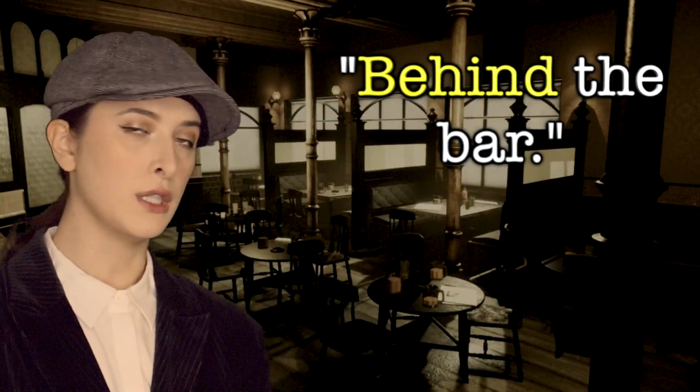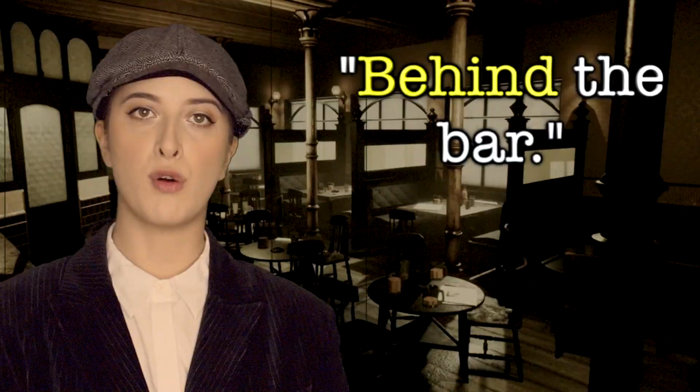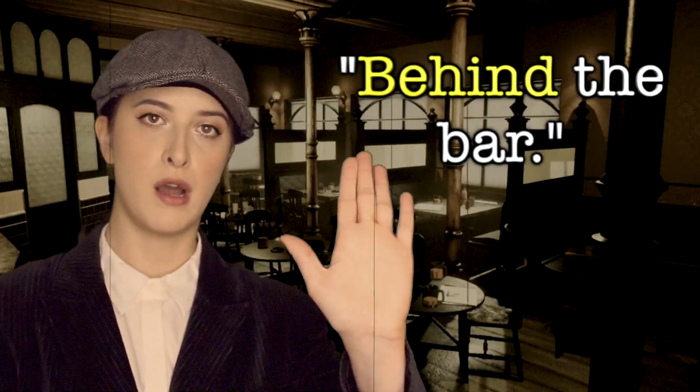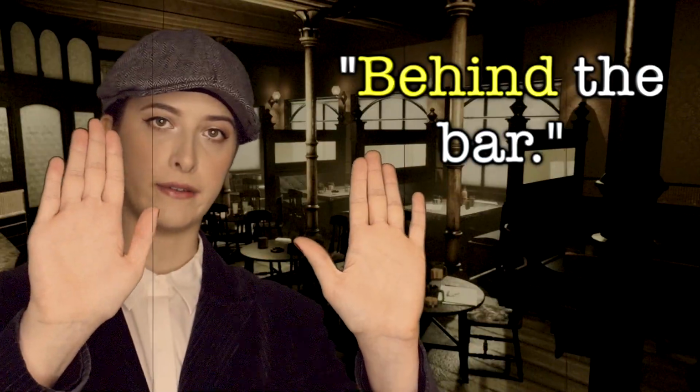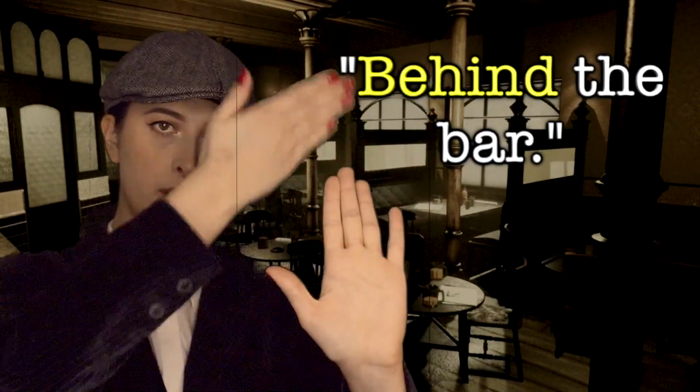Behind the bar. The preposition here is behind, because he wants to be behind the bar. This is my hand, this is my other hand. This hand is behind this hand.